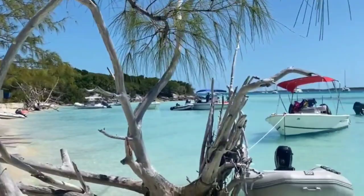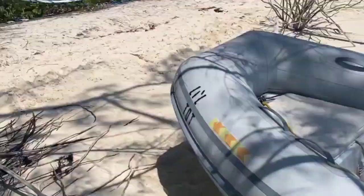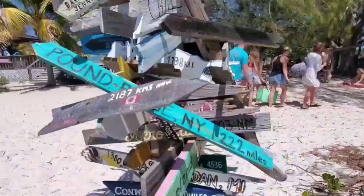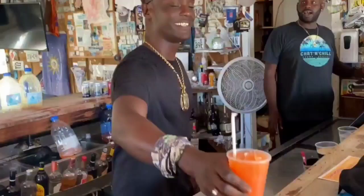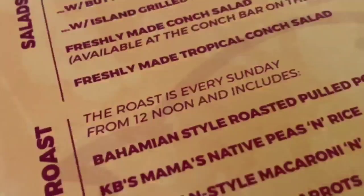Now that the pirates are long gone, it's time for the cruisers to gather at the number one spot on Stocking Island, good old Chat and Chill. Let's take a look around. One thing's for certain, the beers are always cold, and the rum drinks are pretty good. And although we didn't eat, the food looked pretty good.